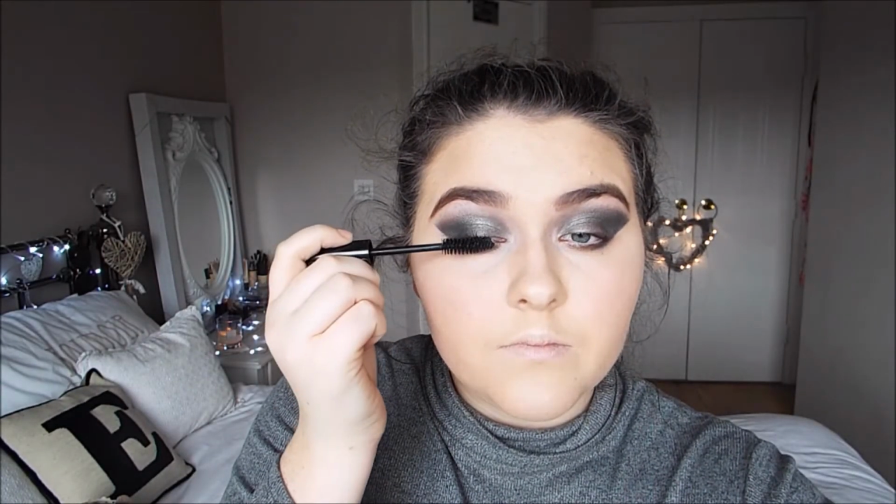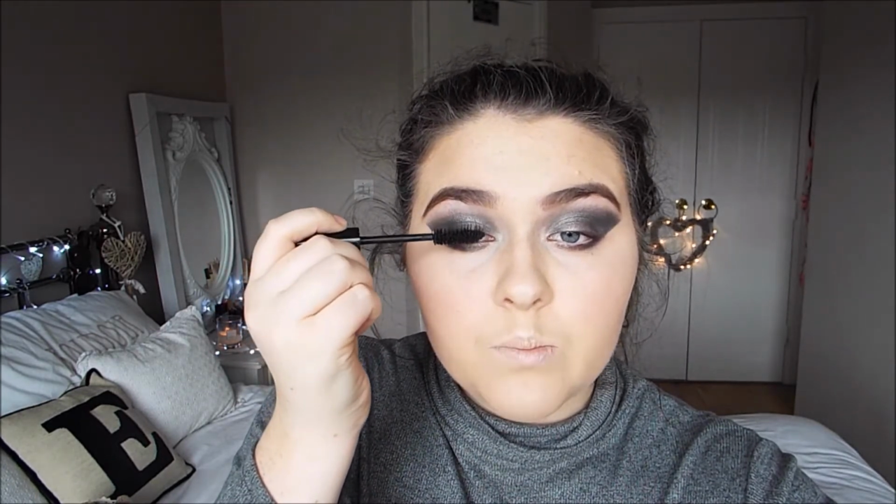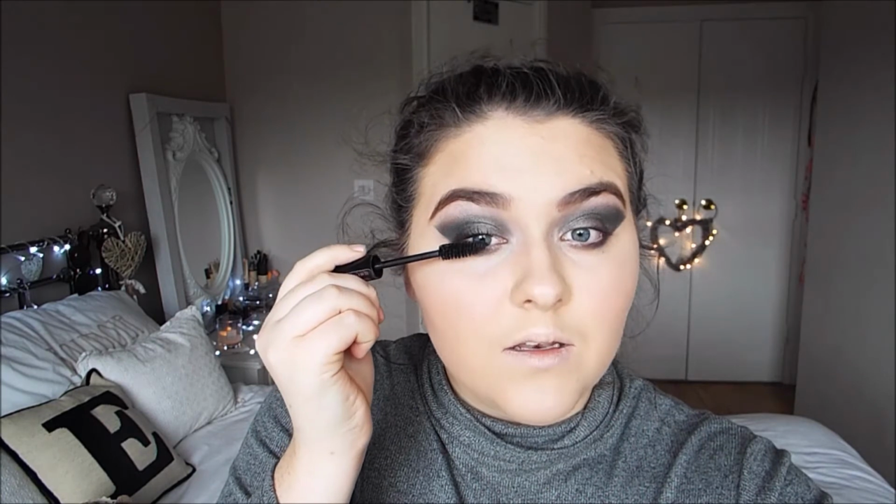Mascara. The Soap and Glory Thick and Fast Voluminous Mascara. We're just going to wiggle up the lashes. Wiggle, wiggle, wiggle.